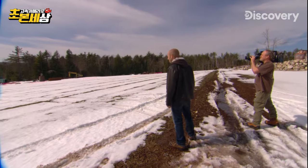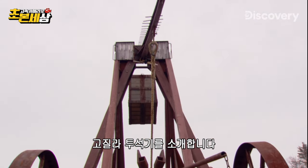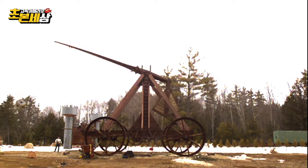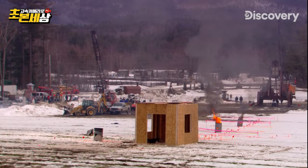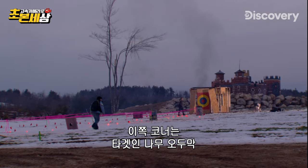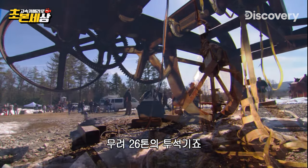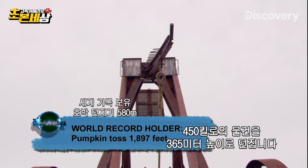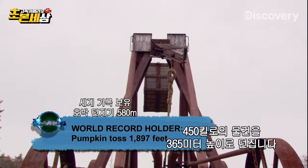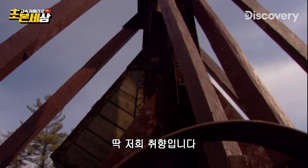Impressive stuff, guys. But remember that cold field we told you about earlier? Time to meet Godzilla Trebuchet. In this corner, our target, a wooden hut. In the other corner, the Yankee Siege, a trebuchet that weighs in at 26 tons. Height, 55 feet. Capable of throwing a 100-pound projectile upwards of 400 yards. Ready to destroy anything in its path. Yep, this is definitely our kind of fight.